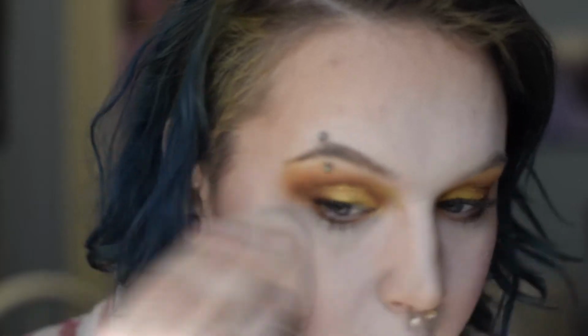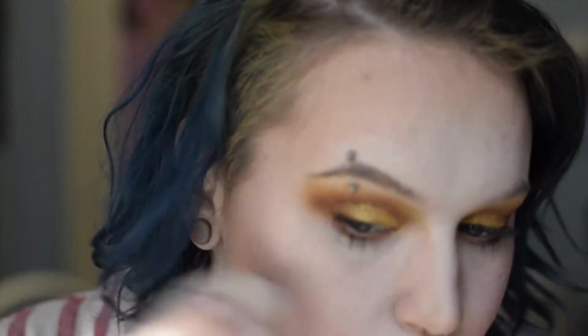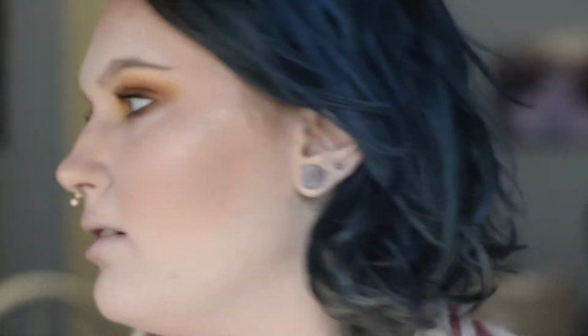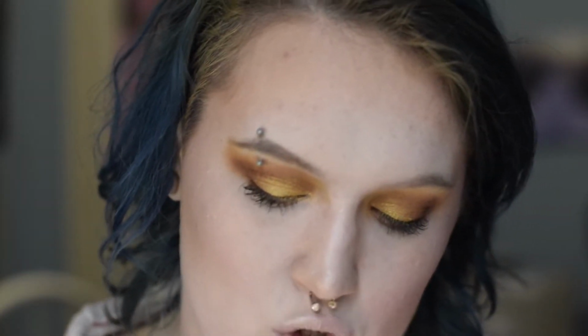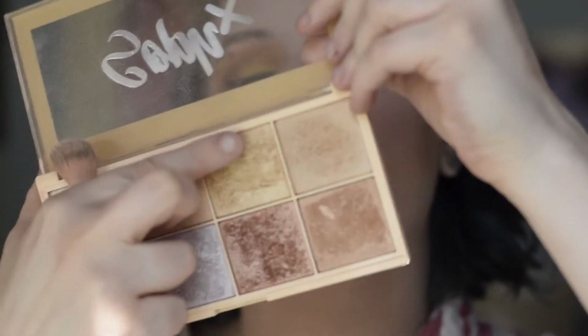That's the one downside about it, is that it just kind of gets a little blotchy and weird. But if you get it right, which I just did, it actually looks really nice. This highlight is really absolutely stunning, especially in light. But I'm going to add just a little bit more. And then I'm going to be going into the Revolution makeup in honor of, you know, what we're doing here. And this is the Soph palette. Soph X. And it just looks like that. And I'm going to be going in with this gold shade right here.